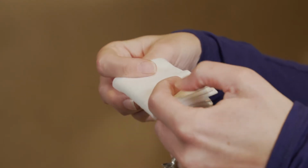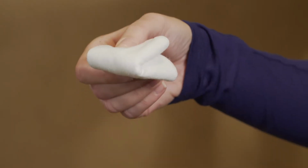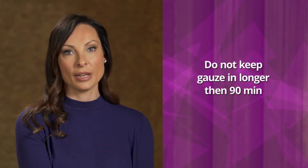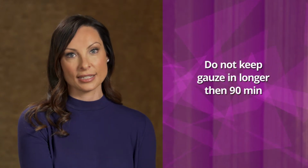Before inserting new gauze, you will want to fold the gauze pad in half and then in half again, making it in fours. Carefully open mouth and place the folded gauze over the affected area and firmly bite down. When the gauze pads have little to no blood on them, they are no longer necessary. We normally tell patients not to keep the gauze in longer than 90 minutes, and when the blood is mixed with saliva, it may look worse than it is.